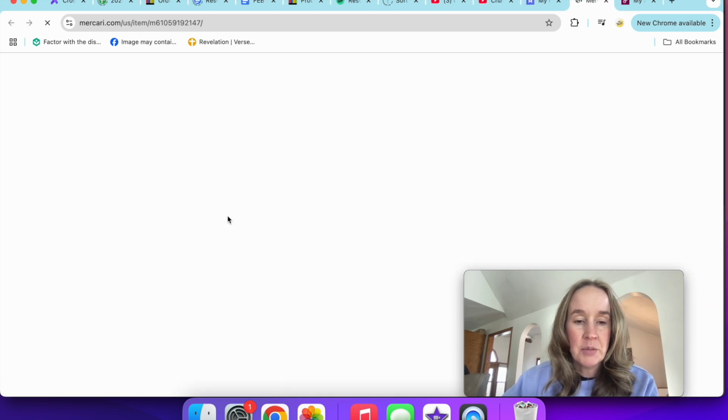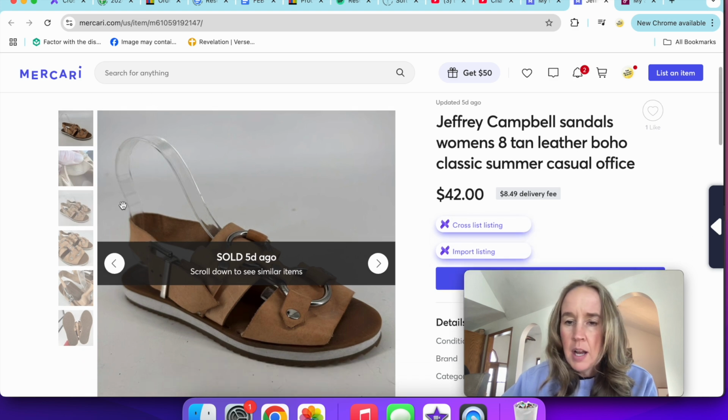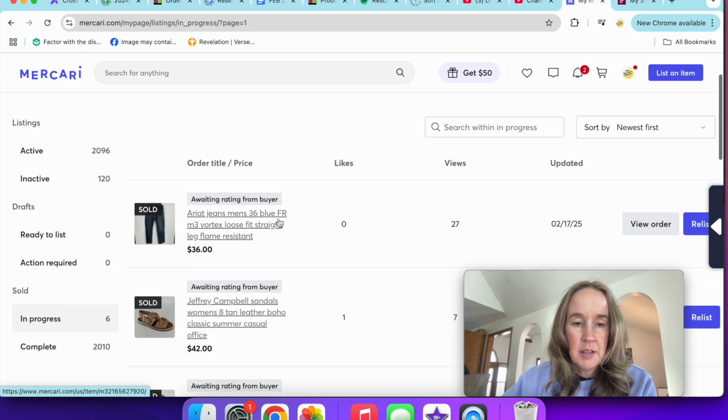And then after that, I sold these Jeffrey Campbell sandals. I don't think I talked about this. Yeah, 5 days ago. These are a pair of size 8 tan leather sandals. I just picked these up recently at a Goodwill. And so that was a nice quick sale. Sandals are starting to sell.